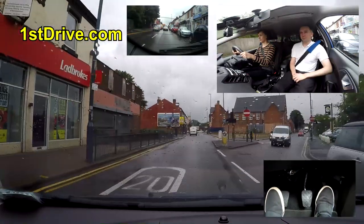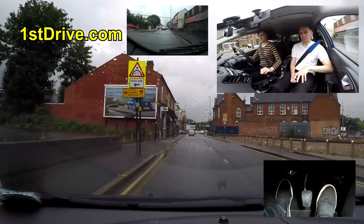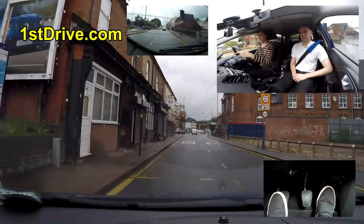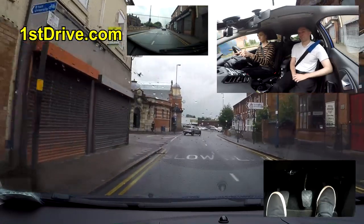Still at 20. Yeah, that's it. This is where people don't like it, because it's quite wide. So, what could someone do from behind? They might want to overtake me. They shouldn't, but they might, let's see.